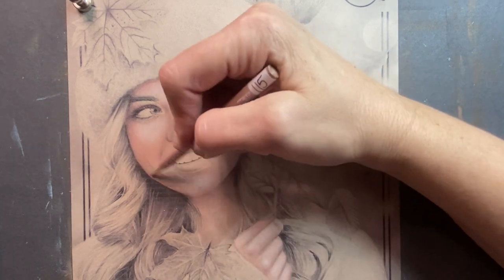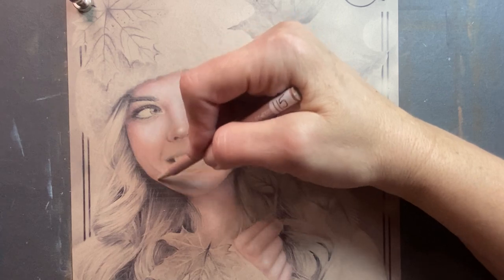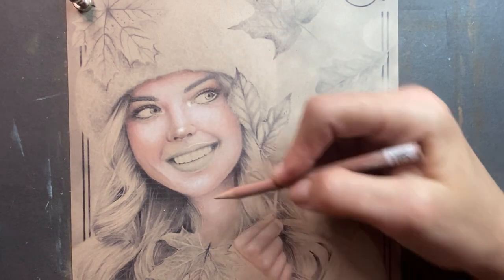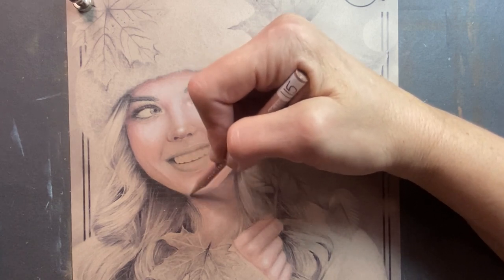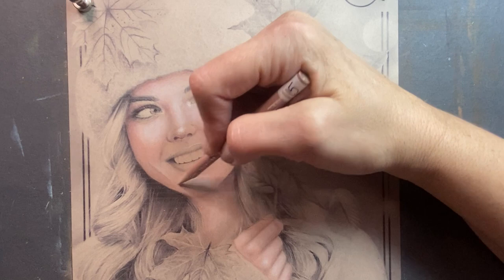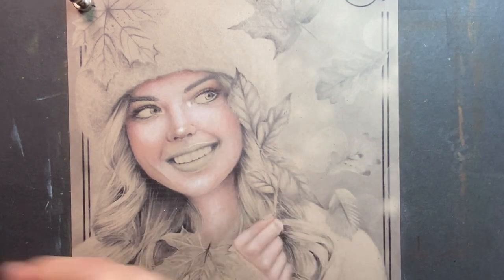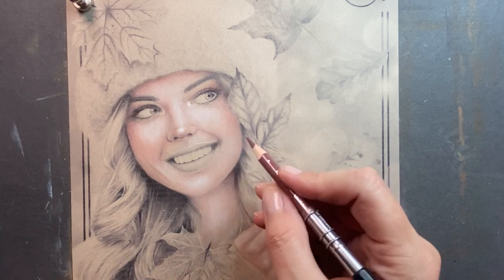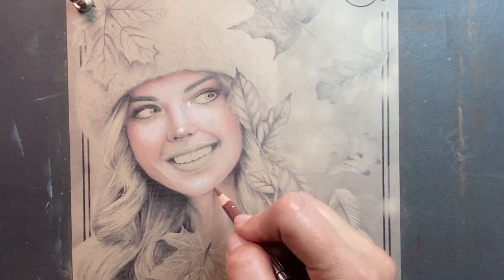If I ever am using the Luminance pencils, and I tell you to pull out your warm earth, this beige sienna is a good Prismacolor alternative. It's not perfect. But it's not bad.